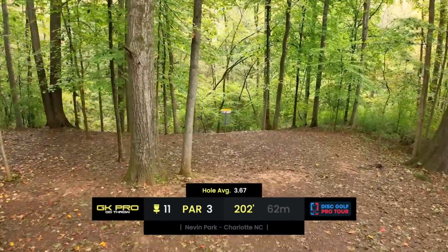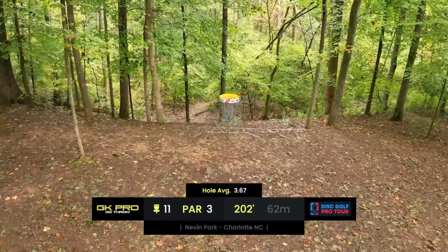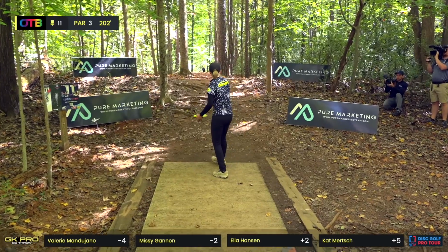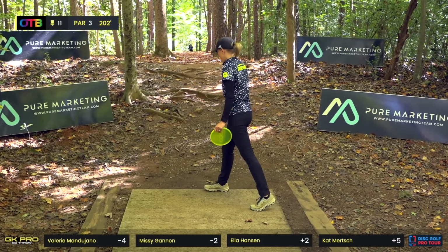And then also look at this drop off. So even if you pipe it, if you go deep, you are in so much trouble. I don't know what the elevation change on this one was. I think it's 0. Flat. Until you get past the basket. And then it drops off. Like that looked 25 feet?